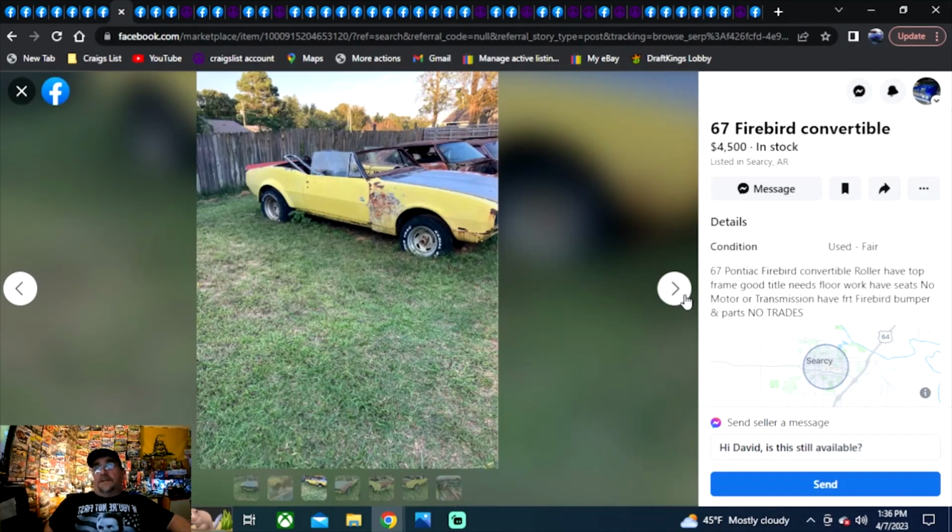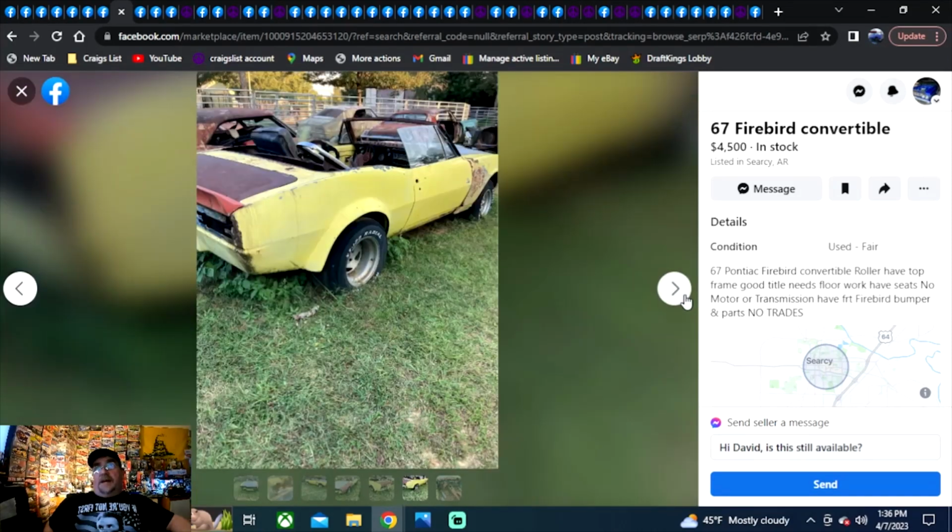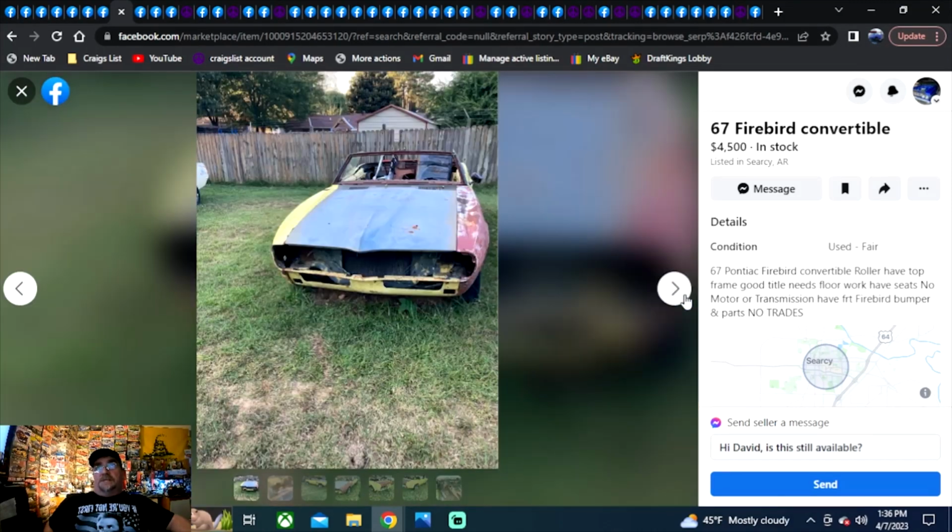Has the title. It's also got some cool wheel flares on the back. Some trailer wheels all the way around. Some deep dish trailer wheels on the back.